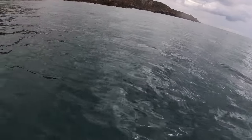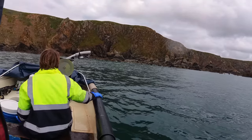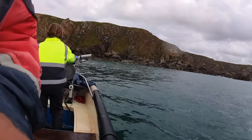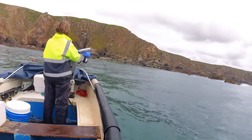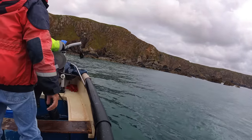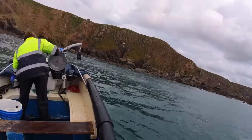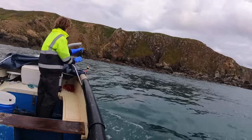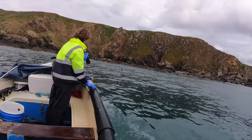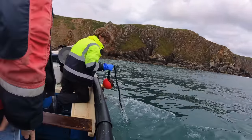Right, now we're going to pull these pots that we put here, see if we've got anything in them. They've been in here for three or four days. We had the rough weather, so. Let's see what we got. These are where we put them anyway. The thing is, after you get wet weather like this, it settles. I find lobsters go on the feed because they come out of their holes to find all the bits that have been stirred up.